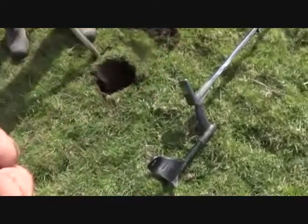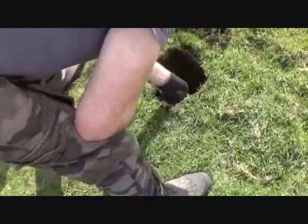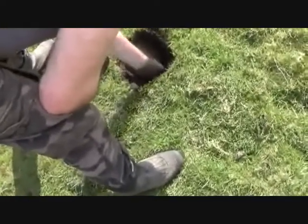I've just had an interesting little thing here. The little 9-inch coil barely registered, barely, whereas the big coil's saying there is something there. That's the Winkler program. It's the big coil. It's my Winkle.